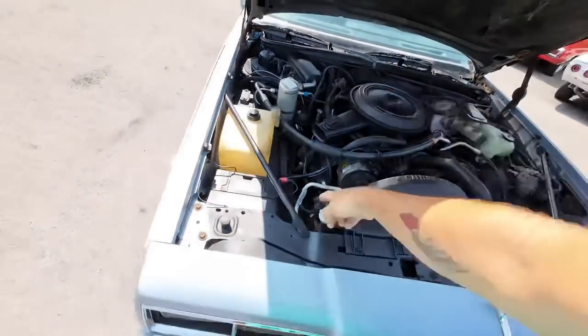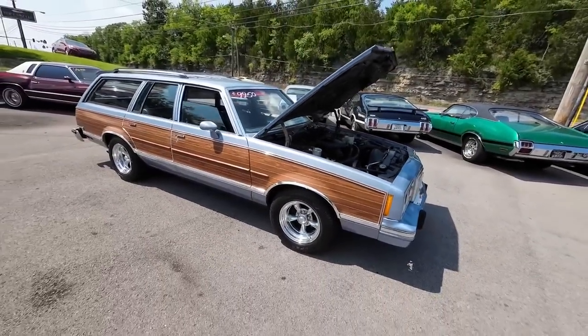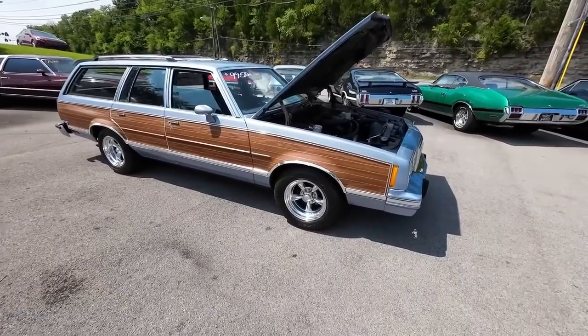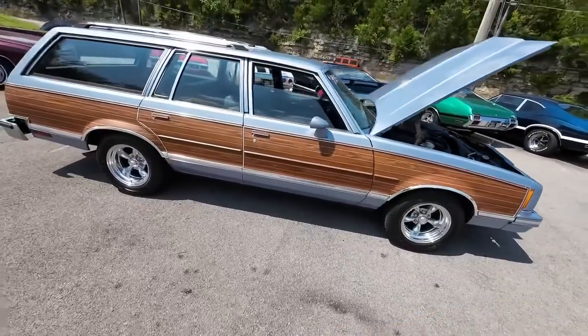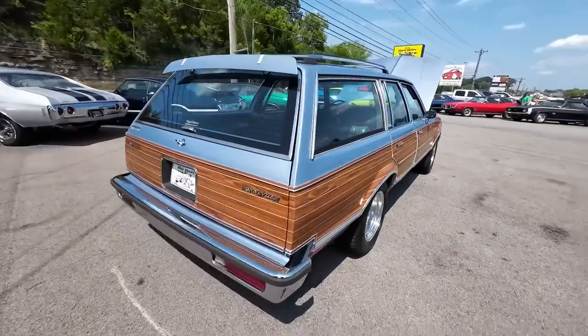We put a new AC Delco battery in here. And of course, we got it priced at $9,950. She looks sweet with the disc brakes in the front, aftermarket set of wheels, and it's got a wood look all the way around.